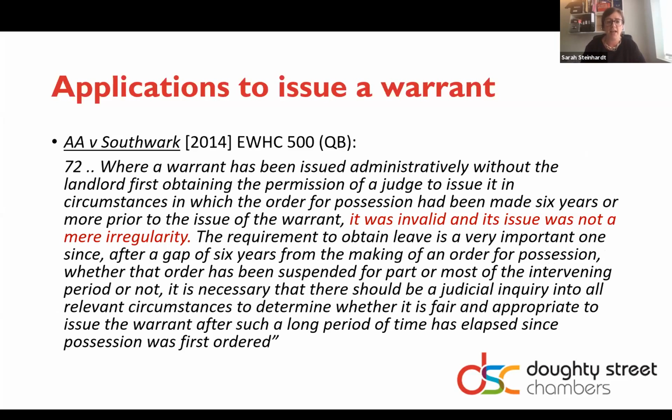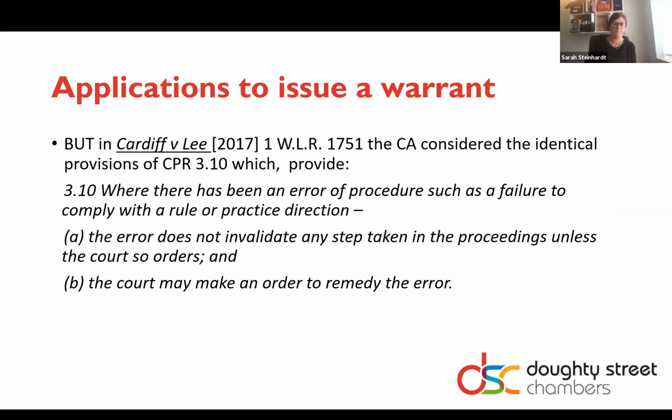And since after a gap of 6 years from the making of an order for possession, whether that order has been suspended for part or most of the intervening period or not, it is necessary that there should be a judicial inquiry into all relevant circumstances. So you're looking also at the whole of the period of time, so the whole of the 6 years, not just explaining why you didn't get it in just before the 6 years had elapsed. You've got to explain that whole 6 year period. Can I have the next slide, please?